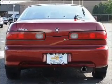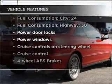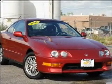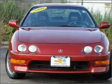Let the sunshine in with a sunroof. Plus, enjoy these notable features that are included in this vehicle: air conditioning, power door locks, power windows, power steering, cruise control, power mirrors, AM/FM stereo, and an adjustable tilt steering wheel.